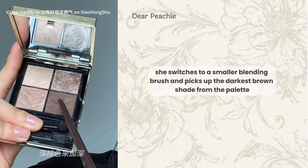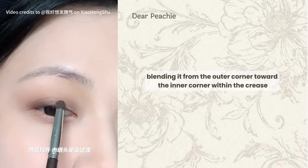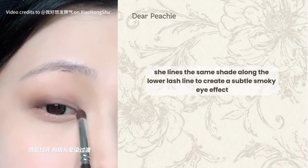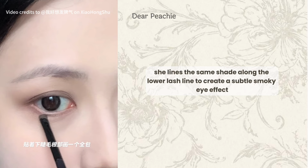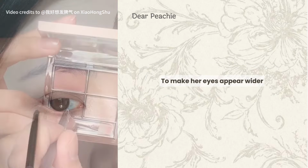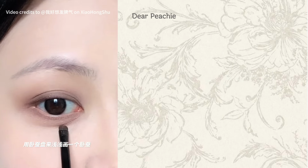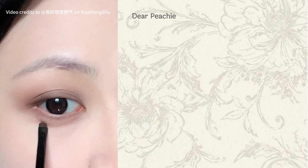Next, she switches to a smaller blending brush and picks up the darkest brown shade from the palette, blending it from the outer corner toward the inner corner within the crease. For the lower lid, she lines the same shade along the lower lash line to create a subtle, smoky eye effect. To make her eyes appear wider, Nini uses another contour powder to accentuate the under eye area, also known as Aiguille Cell. You can skip this step if you prefer.